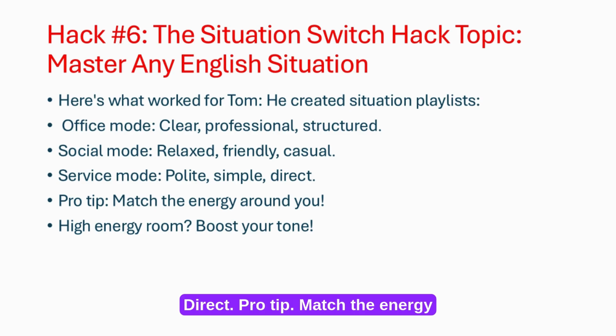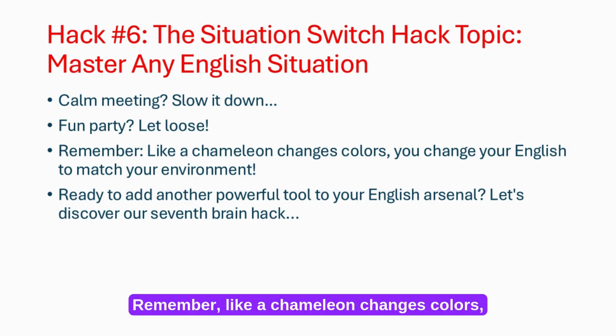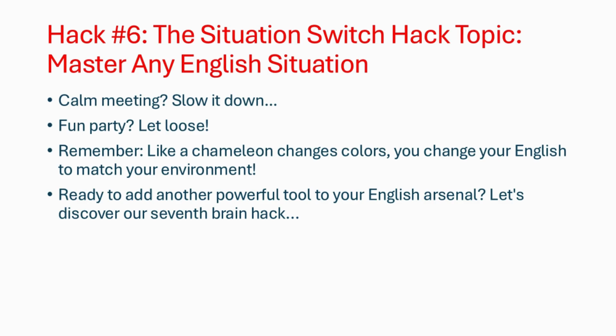Pro tip, match the energy around you. High energy room, boost your tone. Meeting, slow it down. Fun party, let loose. Remember, like a chameleon changes colors, you change your English to match your environment.